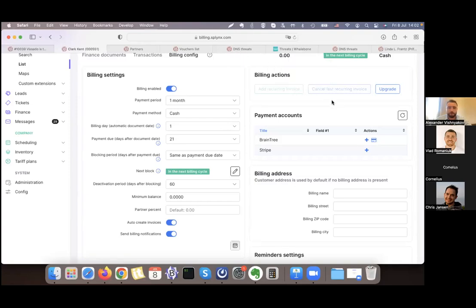Yeah, there is another nice question. How do we filter payments for inventory? We sell routers and other devices to clients and would love to see this clearly separated from internet service payments.